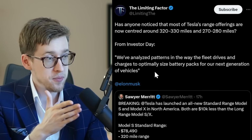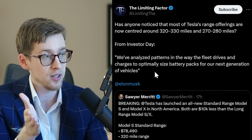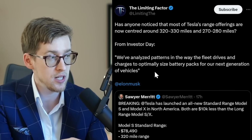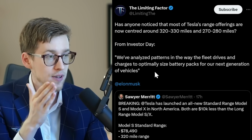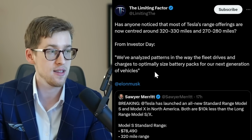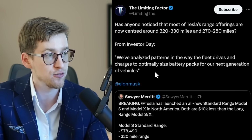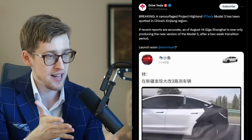This is a pretty good point. Has anyone noticed that most of Tesla's range offerings are now centered around 320 to 330 miles of range and 270 to 280 miles of range? Because if you recall, at Investors Day, this is what we have heard: "We have analyzed patterns in the way the fleet drives and charges to optimally size battery packs for our next generation of vehicles." And now let's go through the rest of today's Tesla stock news.